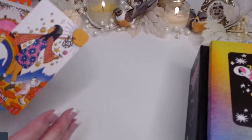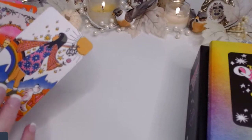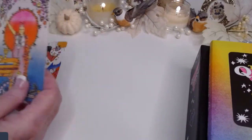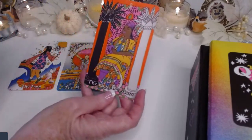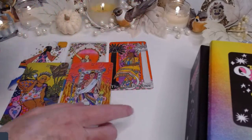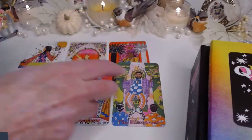I love this, the intensity of the color. Also, these kind of bright pinks, bright oranges, bright yellows. So the intensity of the colors are really awesome. I have the Fool. I've got a few of these down on the table. I have a Magician. You can see how pretty they are laid out in a spread. High Priestess. Look at the Empress in her power. Beautiful. The Emperor. I mean, the intensity of the colors are just popping. You know, they're gorgeous. The Hierophant. So this is going to be a fun deck to get to know.